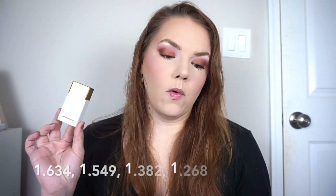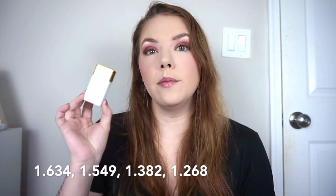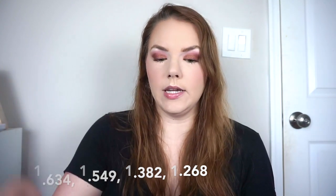Did I finish my Drunk Elephant Debronzy drops? Of course not. I was using this as my foundation deepener, but I only started using it a couple updates back. And the weights went from 1.634, 1.549, 1.382, 1.268. This will be rolling into next year as well.